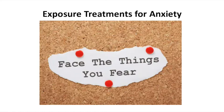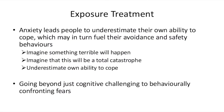Current forms of exposure, however, do not teach patients to relax when they are facing the feared object or event. Instead, patients learn to sit with the anxiety, and over time, the anxiety just naturally subsides. Exposure therapy goes beyond just challenging thoughts and cognitions through reason and logic, and instead teaches the patient to challenge their beliefs through action, if you will.